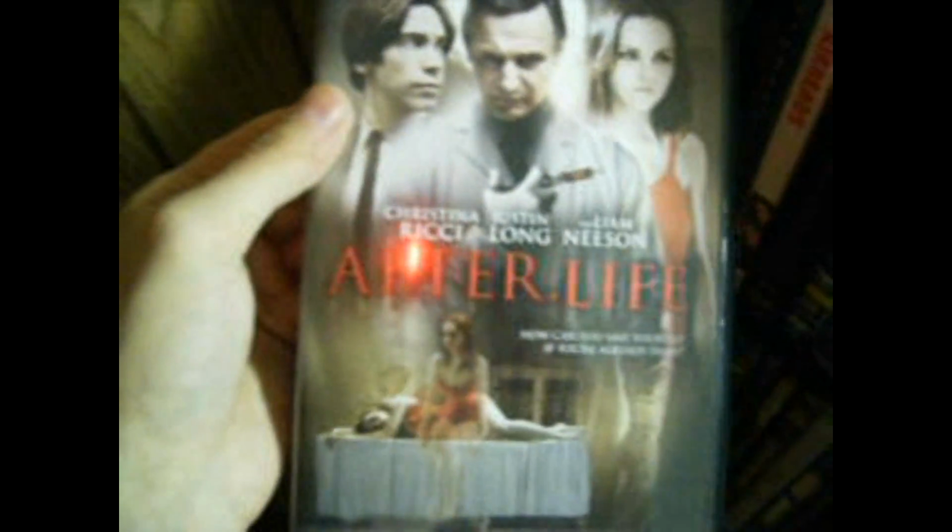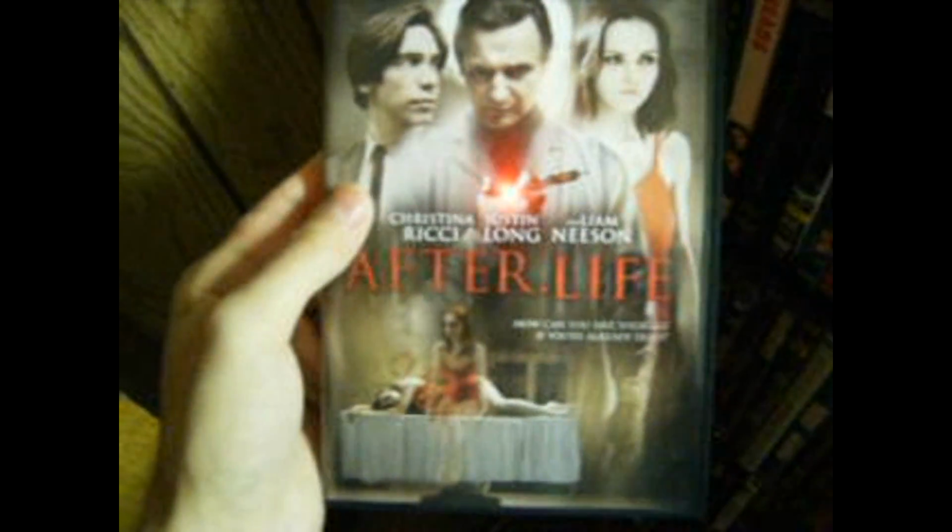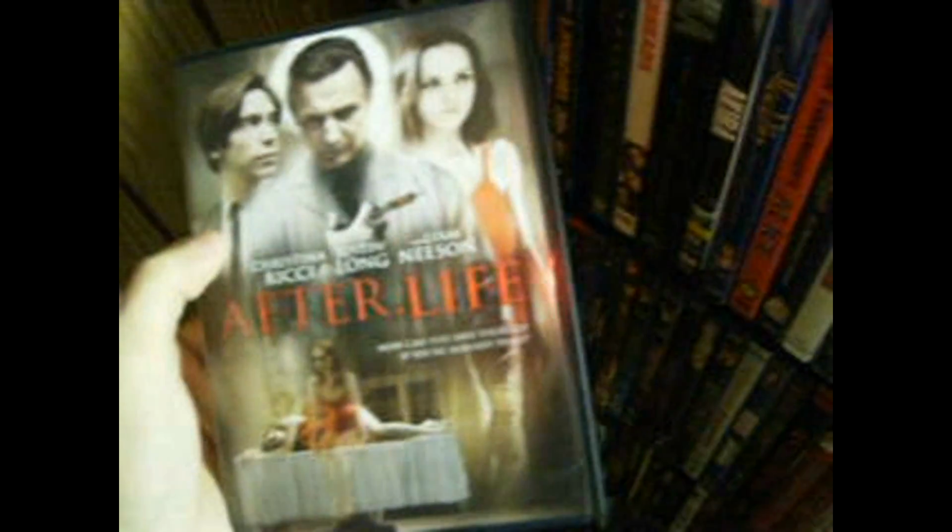Next we have Afterlife. Still haven't gotten around to watching this yet, but I've heard good things, and it looks really cool. I hear Christina Ricci does a pretty good job in this. It also stars Justin Long, and of course Liam Neeson. So definitely want to check this out sometime soon.